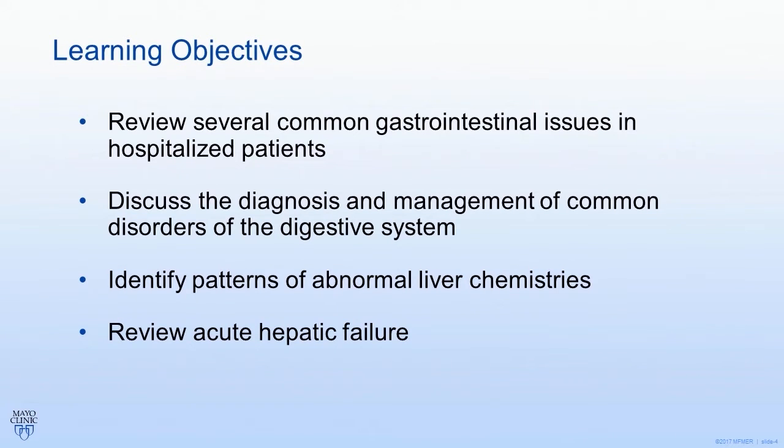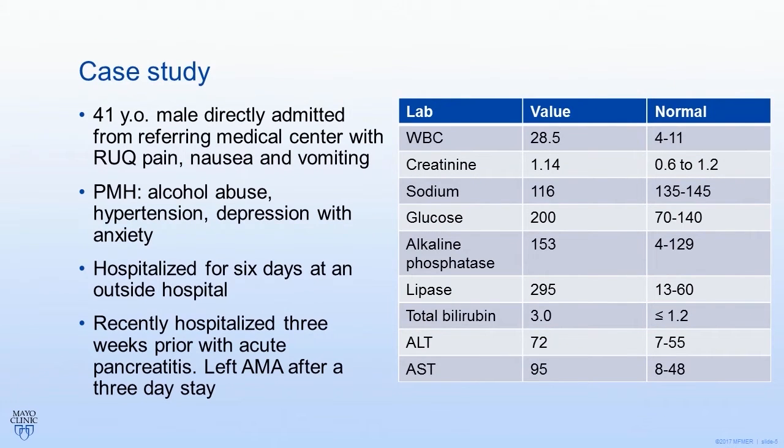We're going to discuss diagnosis and management, and we're also going to talk just very briefly about patterns of abnormal liver chemistries. I know that's a big topic. And then we're going to briefly review acute hepatic failure. We're going to jump right in and start with a case study.